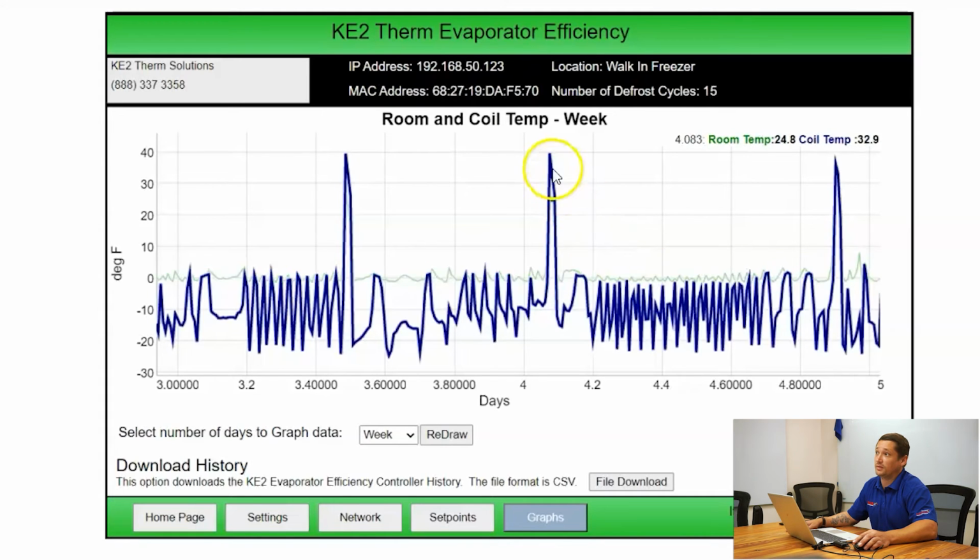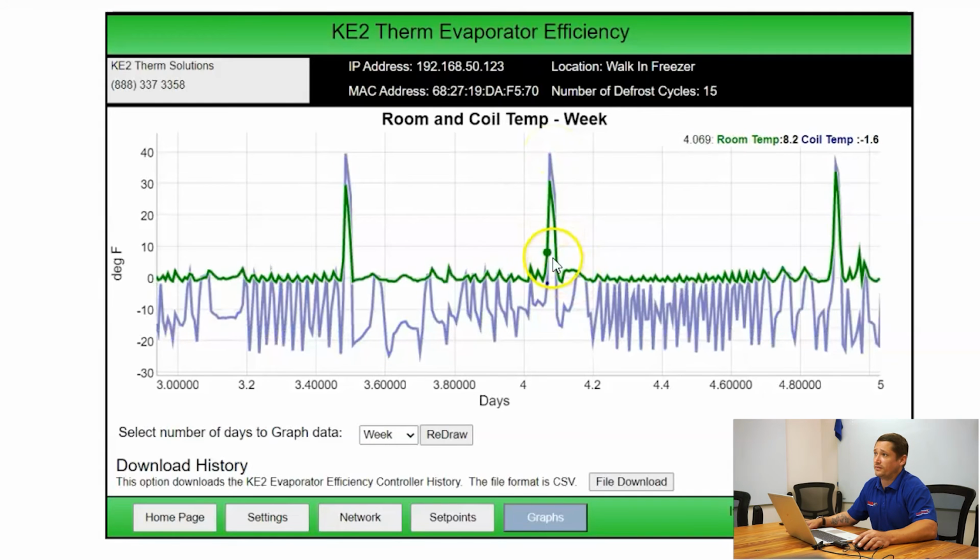When that coil temp gets too hot, it's going to create steam. The hotter it gets, the longer it takes to get colder when the unit cuts back on. The way that this defrost works is it pulses the heaters. So when it goes call for a defrost, it doesn't just heat full blast. It heats, stops, heat, stops, heat, stops.